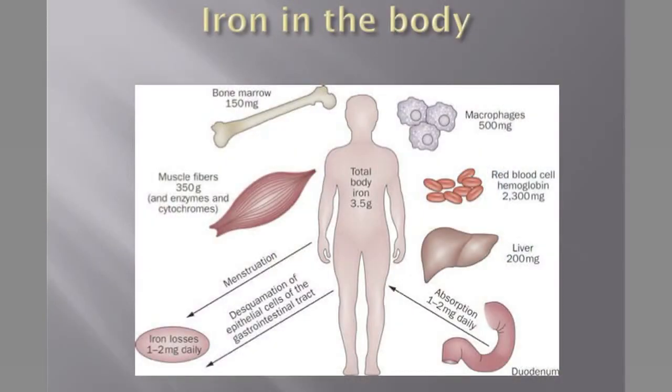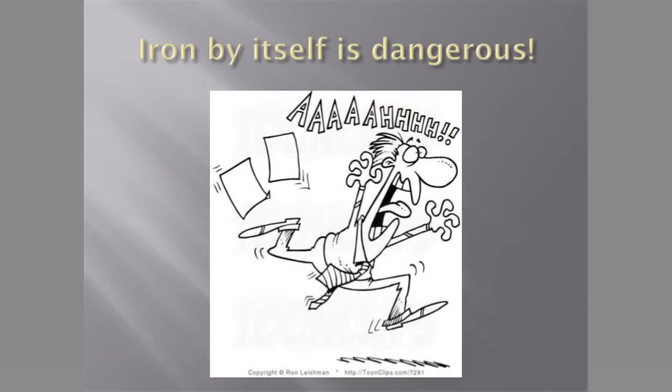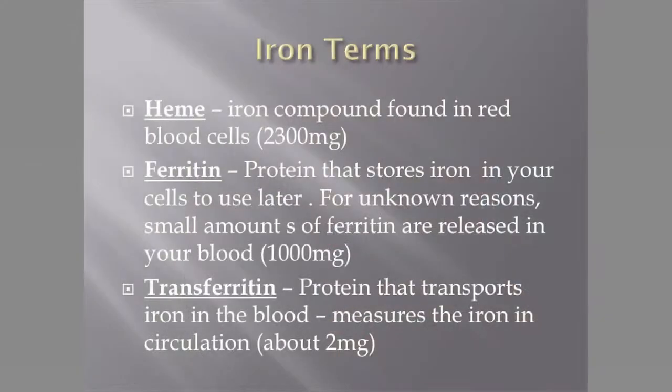Now you need iron for other processes, and the liver has 200 milligrams, and you can see muscle fibers have about 350 grams. Bone marrow has a little bit of iron in it, but most of your iron is in your red blood cells. So that's really important to understand. So what we also have to understand is iron by itself is kind of dangerous. So iron needs to be attached to a protein to make it less dangerous, right? So heme is a protein in your red blood cells, and iron connects to the heme and makes it safe for you to have it in your body.